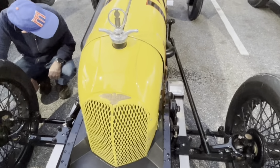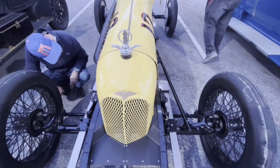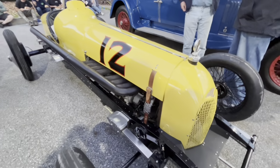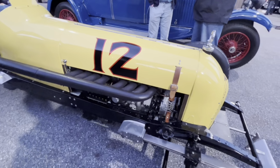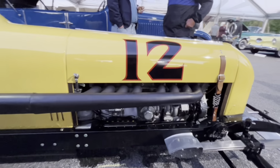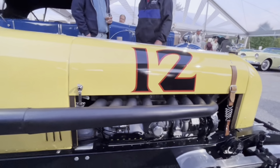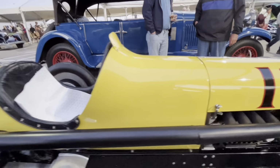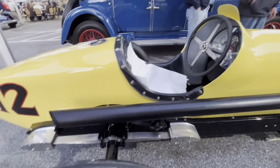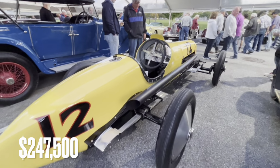Back over to an American car, we have this 1925 Duesenberg 122/8 supercharged racer. This is a recreation of the car that Pete DiPaolo won the 1925 Indianapolis 500 driving. His car was called the Immortal Banana Wagon, not only because of its color, but because he said he won so many bananas with it. The car was built using original Duesenberg mechanicals, recreating only when necessary. The car changed hands at the auction for $247,500.